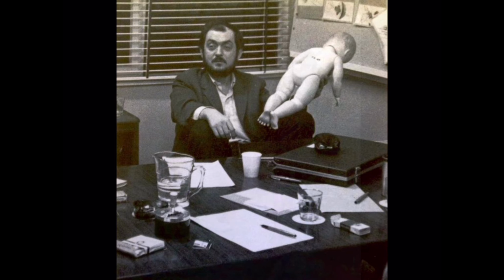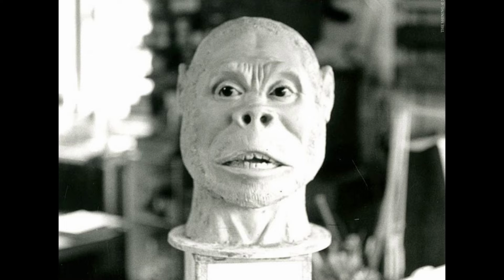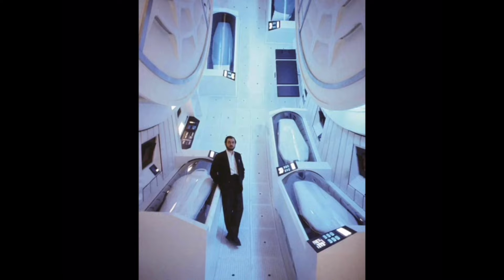Here you can see one of the ape men concepts that never made it to the final movie. It seems like when Kubrick didn't know the answer to the question he had, he always liked to try various solutions until something stood out as the correct answer.